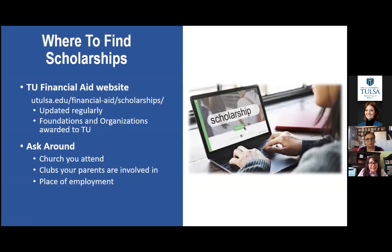Now, generally, local scholarships offer lower awards, but don't let that discourage you, because if you win several of those local scholarships, those amounts do start to add up. I have seen students who just get $500 here, $1,000 there, and it adds up. So you want to apply for every scholarship that is available to you.